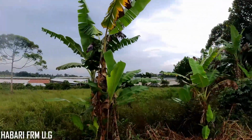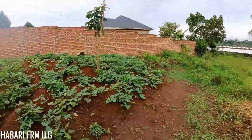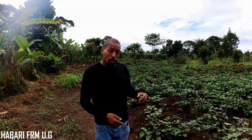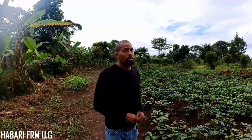jackfruit tree there. And this is to show the willpower, what one man can do if you're serious and you're determined. This is one man's effort, one man's work. We see him every day. He's not playing no games.